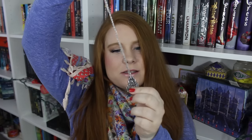Little castle necklace, which I'm gonna pretend is Hogwarts. Hogwarts doesn't necessarily look like this. It could be Cinderella's castle, I guess, but I'm gonna pretend it's Hogwarts. But it's like a locket style, so you can open it up. There's nothing in there, but you could put something in there, potentially. How freaking cute. How adorable is this, guys? I love it. I will be wearing this so much.